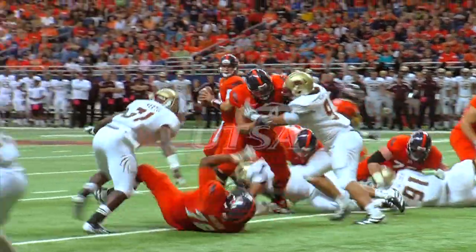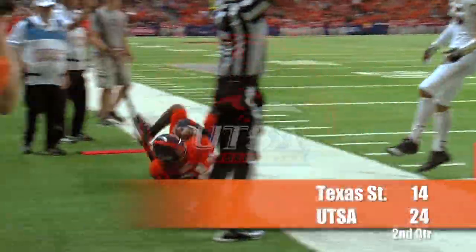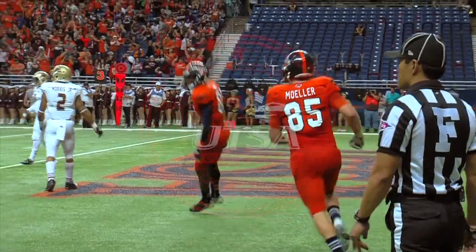Eric takes the snap. Two-step drop. Pump fake. Throws in zone. Caught for a touchdown. Kenny Bias. Hey, he made up for that one. He missed one earlier. Kenny Bias scores a touchdown, and UTSA leads 23-14.